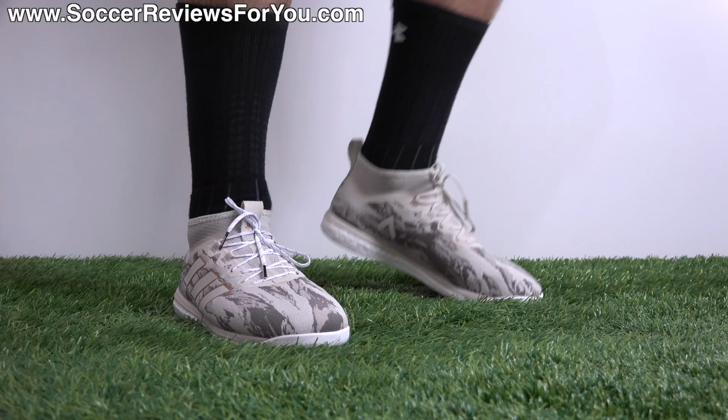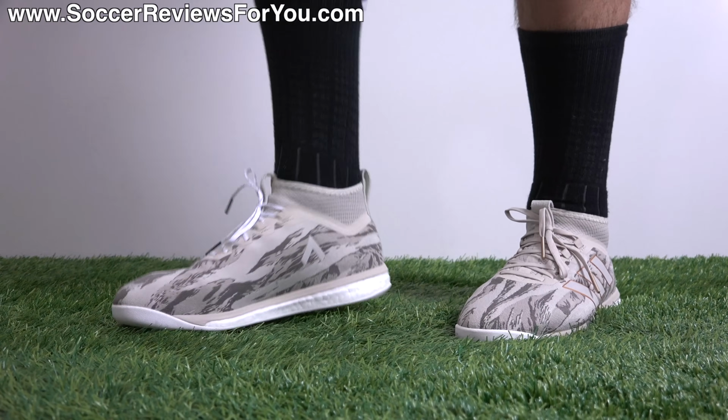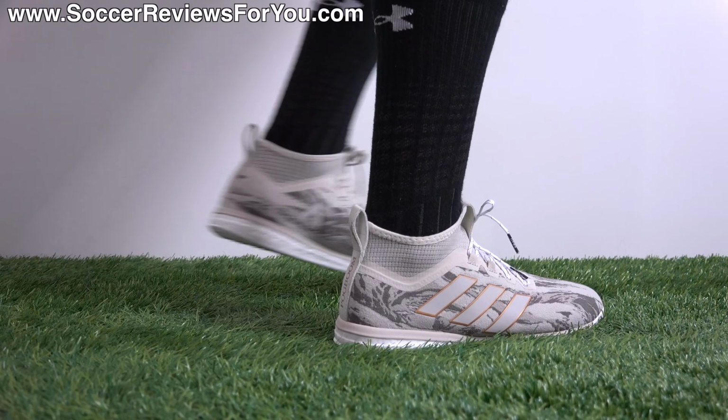And as far as the sizing is concerned, I'm wearing my usual size 9 US here, and the fit and the length is absolutely perfect. So if you are looking to order a pair for yourself, I would strongly recommend going true to size in order to achieve the best possible fit.